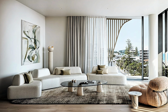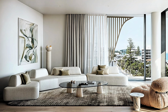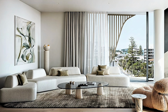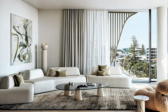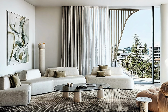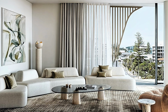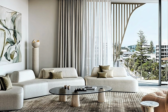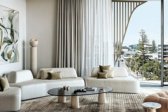This modern contemporary living room features a minimalist design with clean lines and a neutral color palette. The space is anchored by a large off-white sectional sofa that curves gently, creating an inviting atmosphere. A circular coffee table with a matte finish sits atop a textured area rug, adding subtle visual interest. An oversized beanbag chair offers additional casual seating, emphasizing comfort and simplicity.